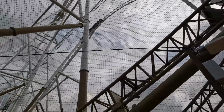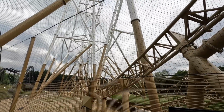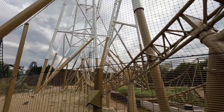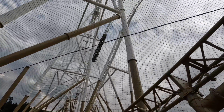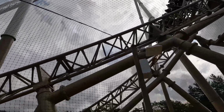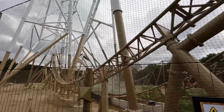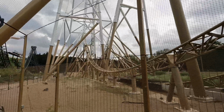Wow. It's an incredible coaster, this. Definitely on par with some of the best European coasters out there. Oh, it's absolutely brilliant. I love it.